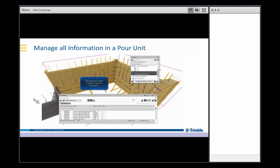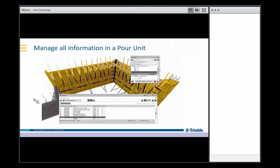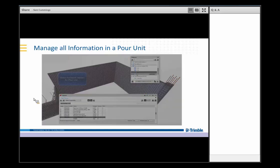And the type of things that you can actually add to these for the quantity takeoff is the rebar, single rebars or groups, mesh, strand, post-tensioning, assemblies like all these formwork items, for example, embeds, bolts, pieces of precast if you really wish, and then obviously surfaces that are inside there as well.